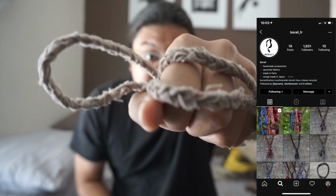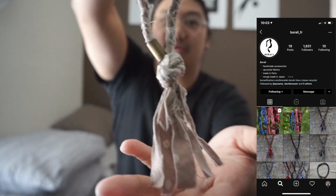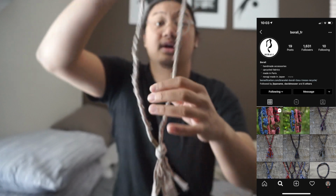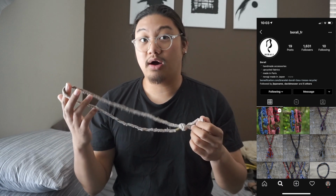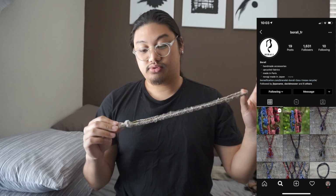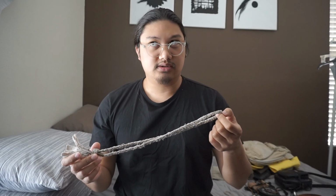There you go. You can kind of see the texture at the bottom. It has this interesting fraying going on with a little bit of a brass hit right here. Definitely really cool. I'll put Burali's brand Instagram on the screen right now. Super cool. Really cheap as well. For something like this, I think it was like $45 or euros, one of the two.